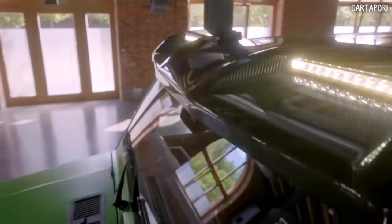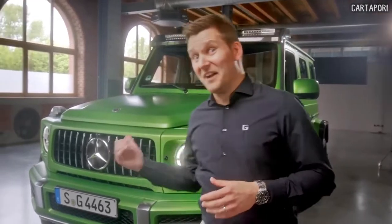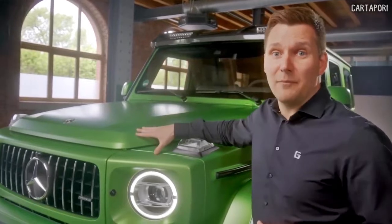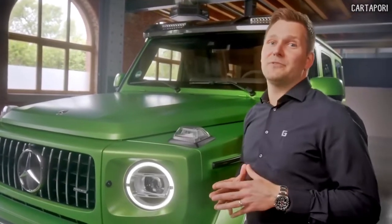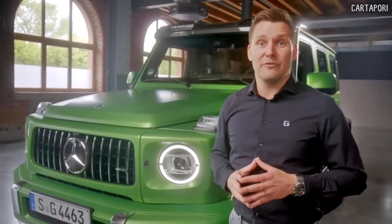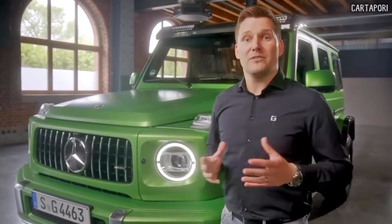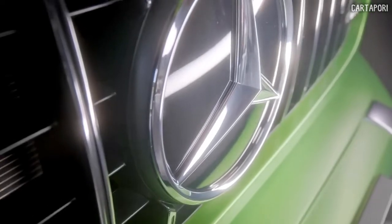Okay, we have seen the car in action, now let's have a closer look at the design highlights. As you have seen, our stunt car comes in hyacinth red magno, a really beautiful color. But this one here comes in a very special paint finish too. It's our green hell magno, a name paying tribute to the infamous Nürburgring Nordschleife. In total, you can choose from 40 different colors, which make this car the most customizable G-Class special model ever.